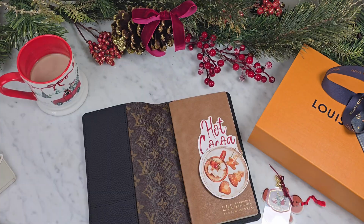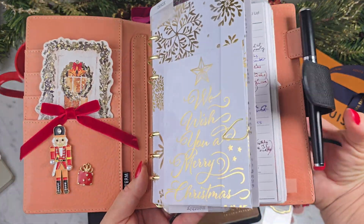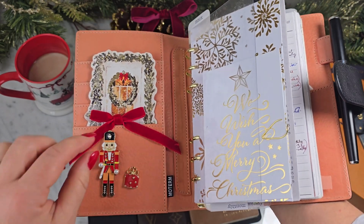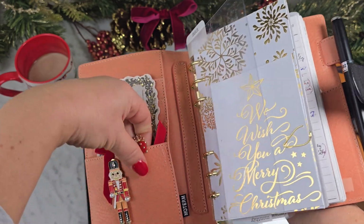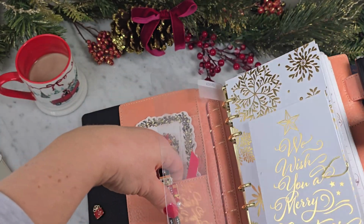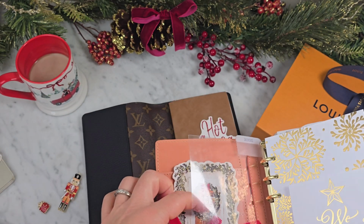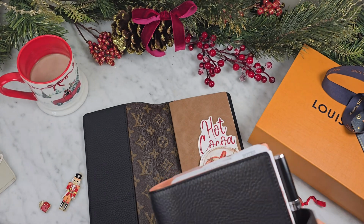And this is my leather cover. I'm going to show all my leather covers. I made these magnets myself. So you can even take some of them. Let's see how they work in here. And take some bows or something else. Let's see how that works.